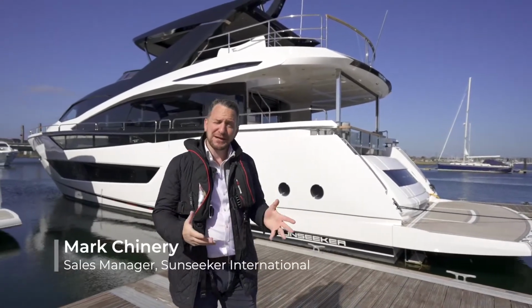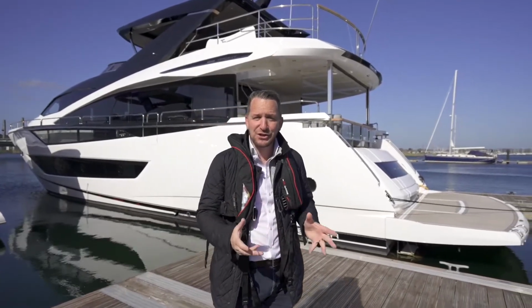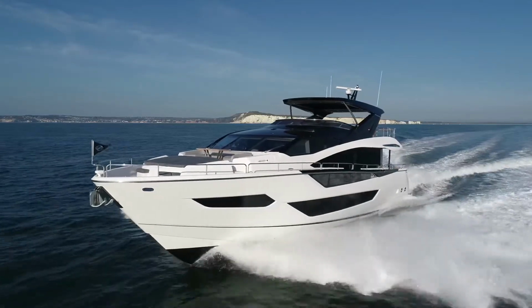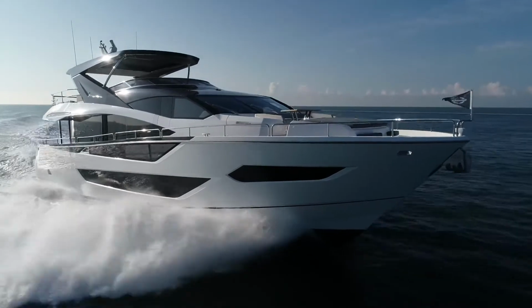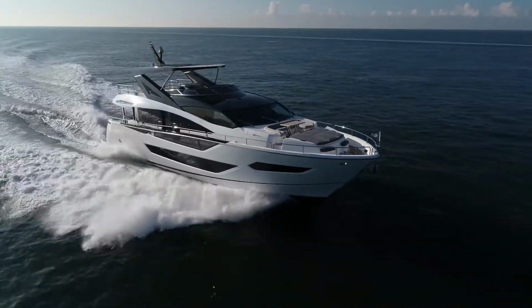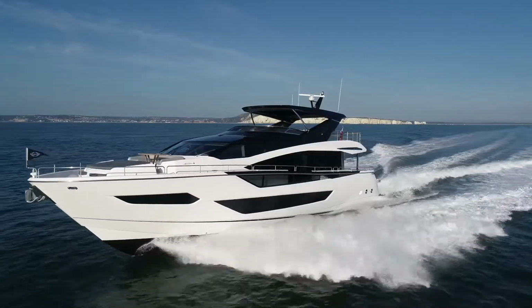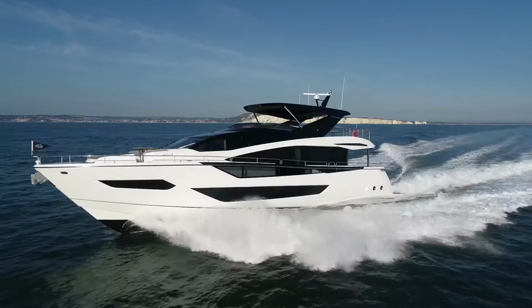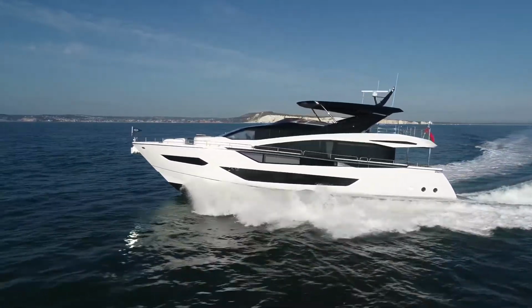I am the sales manager for Sunseeker International, and on this fantastic day I'd like to take the opportunity to show you the new and exciting 88 yacht. As you can see, she's very special. You can see from the lines, you can see from the styling, the integrated boardwalk glazing, the new single piece hardtop with stainless detailing. It really is a head turner, whether in the marina or out at sea. Let's go on board and take a look.